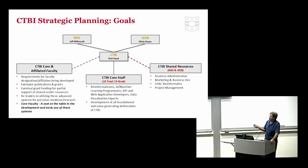And as you might expect, being part of two different institutes, we will be sharing a good bit of resources across business administration, marketing, communications, bioinformatics, and project management with the MGI and I2DB.